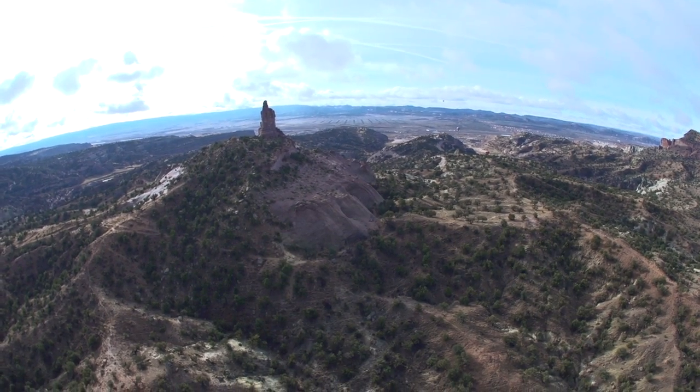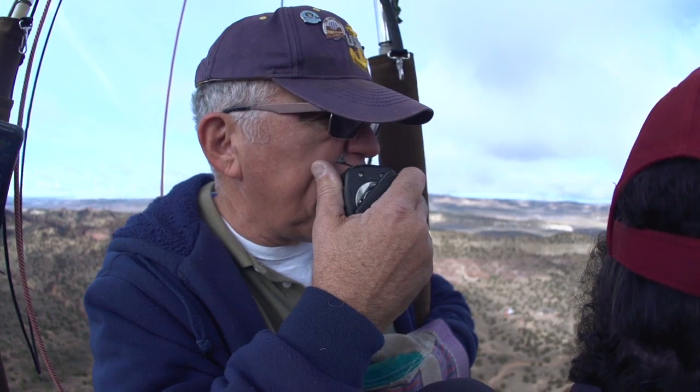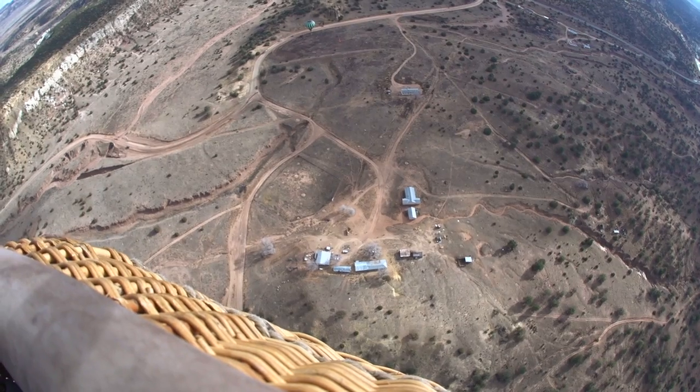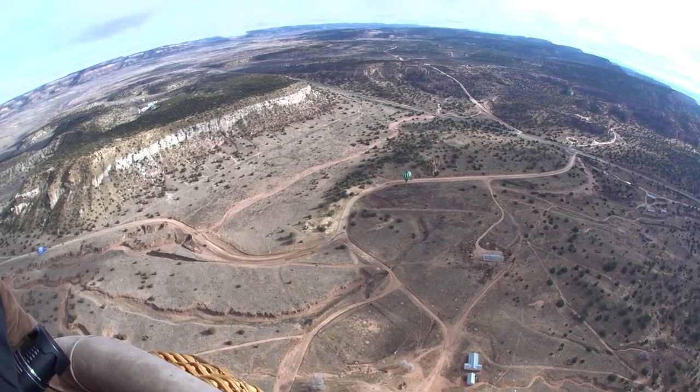Fun chase, this is fun. We're going to probably land in the next 5 to 10 minutes on the road back here behind these buildings. There are 4 balloons out here, so you just take the road off of the main road and come right in Superman Canyon Road, and you should be able to recover me.